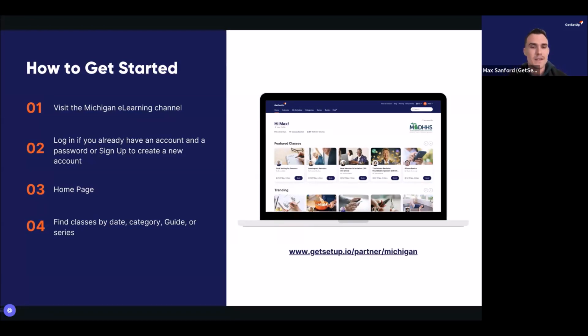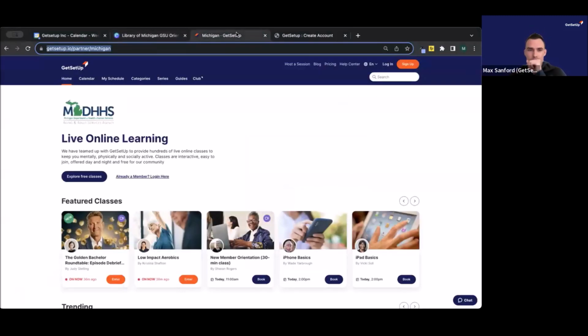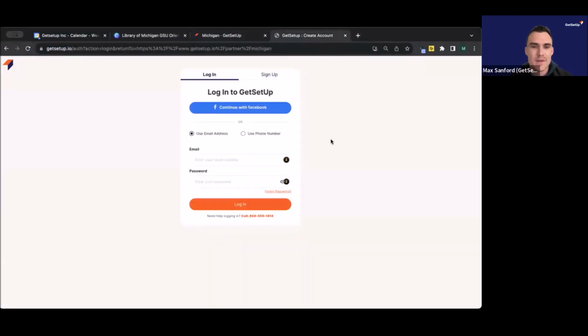But once folks land here on this landing page that we're showcasing, the user will have the ability to log in if they already have an account or password and sign up to create an account. So I just wanted to go through that process briefly here with you and toggle over to the e-learning channel page. So as I was mentioning, if they're not logged in, they'll have the opportunity to go up to the right-hand side and sign up or log in. And this is what that experience looks like here.